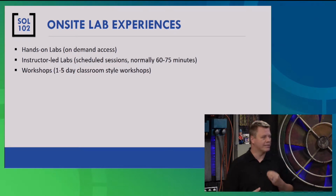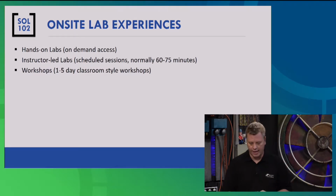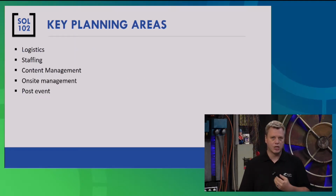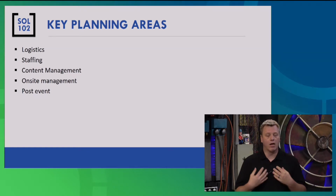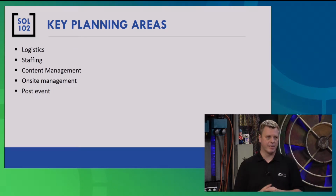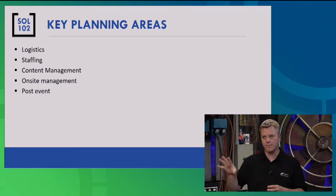But a lot of things are actually happening before we get on site to do an event like that. Months of planning goes into this, from logistics to staffing, content management, on-site management, and a lot of things are happening after the event is over as well. And we're going to talk a little bit about each one of those areas. Quinn's main focus is really the content management.